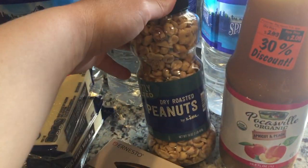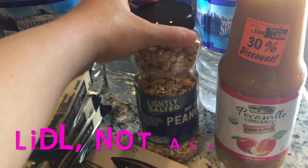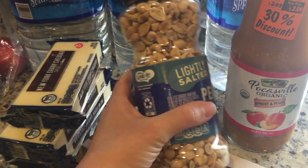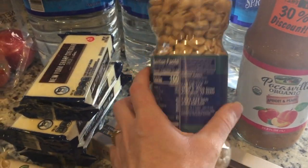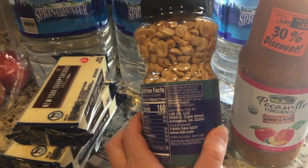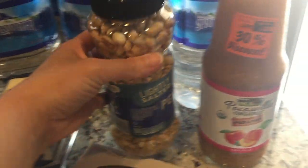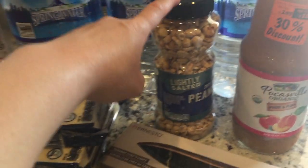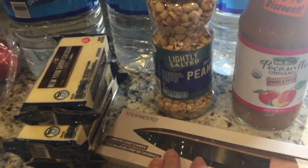I bought some more peanuts. I like to buy my peanuts at Aldi. Their regularly salted peanuts are not like this, but their lightly salted one is a very simple ingredient list. It's just peanuts and sea salt. The other ones have a lot of ingredients that I don't like, so I always get them at Aldi or Lidl.